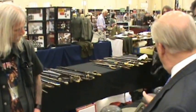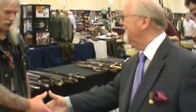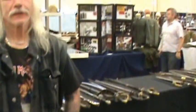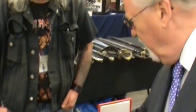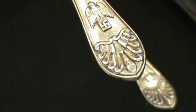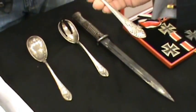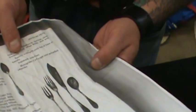Okay. Continuing along here at the show, we've come across an interesting table that has a lot of varied items. Is Mr. Gary Rule here? How are you, Gary? Nice to see you. I've known you a long time, I think. Many years. What is this silverware you have here? That's an interesting pattern. I've never seen it before. It's von Ribbentrop. Ah, yes. The diplomat. Wow.